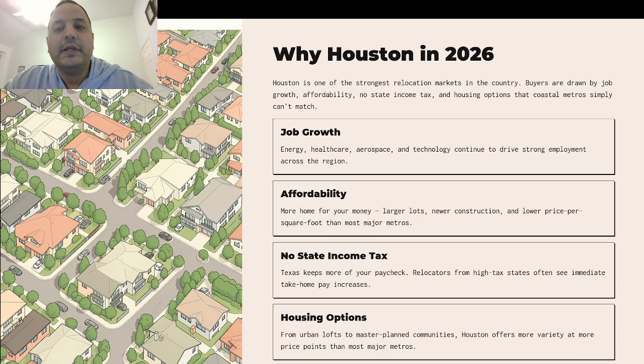Job growth: energy, healthcare, aerospace, technology. Houston's employment base is genuinely diverse. This isn't a one-industry town anymore. The Texas Medical Center alone is the largest medical complex in the world. You have got NASA, you have got major energy companies, the jobs are here.